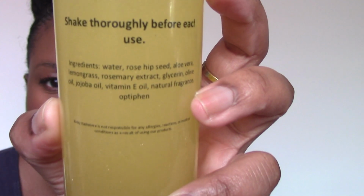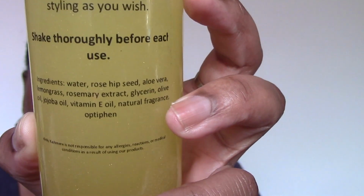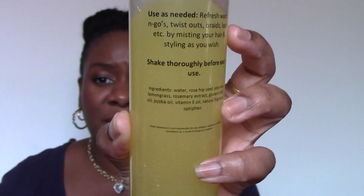What happens then is once it dries out of my hair, and yes, while it's wet, it allows me to detangle the whole deal, but once it dries out, it's almost like, and this doesn't have alcohol in it. It has Optiphen, but that's a paraben-free preservative, so never mind that on the ingredient list. It has some nice ingredients, but for whatever reason, it just leaves my hair feeling even drier than before applying this product. It says to shake well. I always do that because I know you want the oil and everything to get mixed up really well, but it doesn't leave my hair feeling hydrated at all. So this is not a winner for me from Kinky Kashmere in the leave-in and detangler area of the hair segment. This would be a don't get this for me.